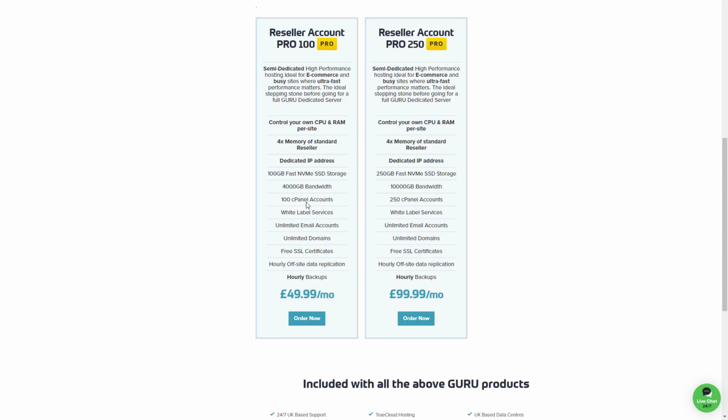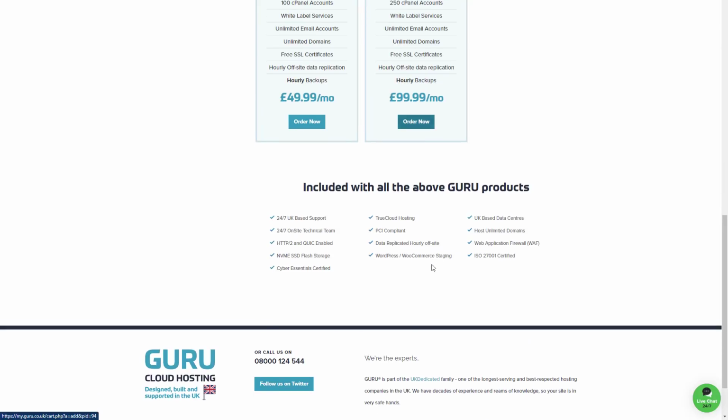Let me see. So you get 100 gig of storage, 4 terabytes of bandwidth, 100 accounts, hourly backups, and hourly offsite data replication. That's $49.99 a month. I'm seriously tempted to switch to this package because some of my sites are getting busy. So instead of boosting them, paying a few pounds a month extra just to boost a few sites, I'm thinking about switching to the bigger package, with more CPU and more RAM. And then you have the 250 cPanel account package, which is same 4 times everything, and that's $99 a month.